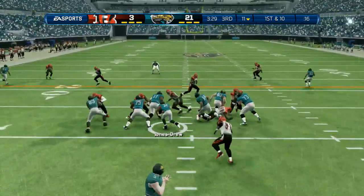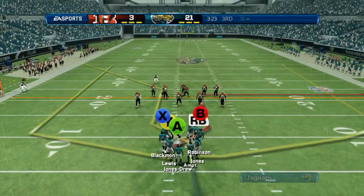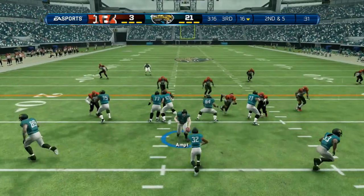First and 10. Here's the handoff to Maurice Jones-Drew. Good job that time by the offense. Power run gets him a few yards. They went with the ground game on first down, bringing up second.